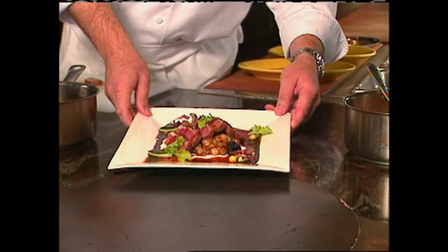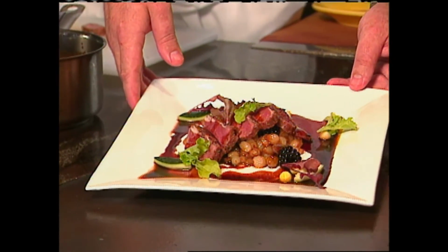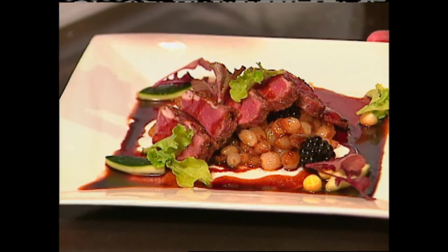And here we have wonderful Biltmore Estate coriander crusted lamb with blackberry and pearl onion ragu with port and balsamic reduction and baby micro lettuces and summer squash.